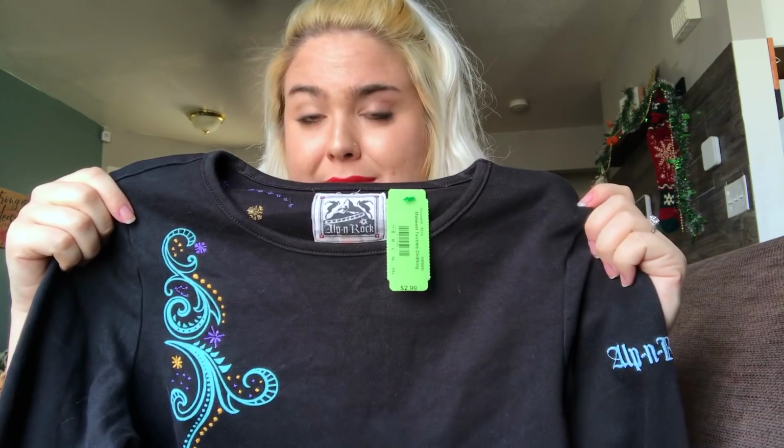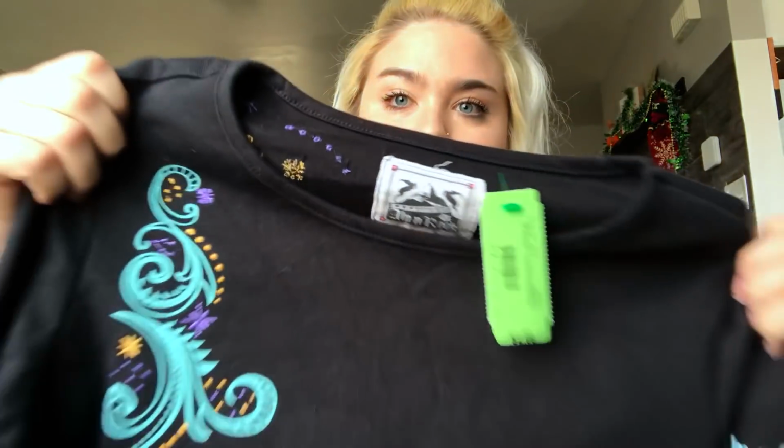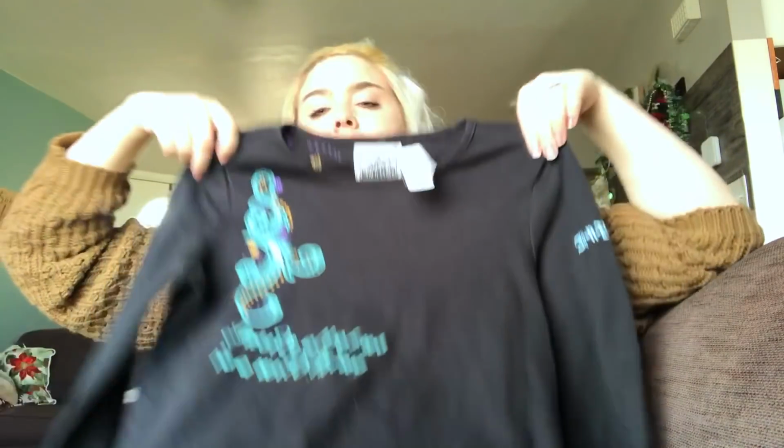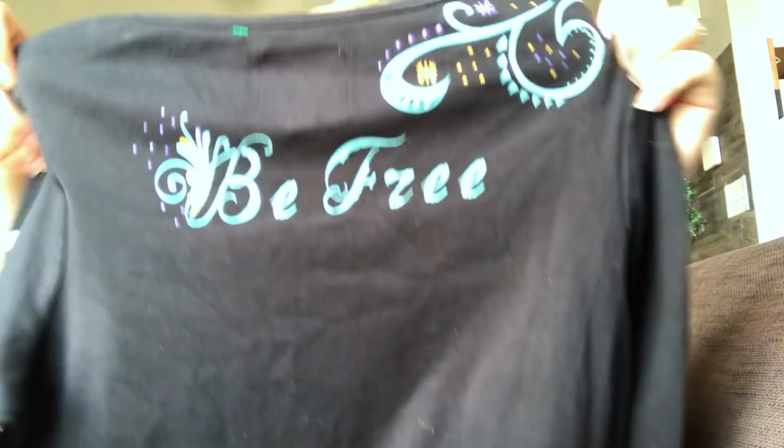Okay. So this is another brand that is a definite bolo, and I just heard of it like a couple months ago. I had a couple pieces I sold from them for over $100, and they're just basic t-shirts with cool patterns on them, but it is Alp in Rock. Alp, like A-L-P. And they just have like base layer type shirts, and I know some of these are sold in the Sundance catalog. So this one says Be Free. It says Alp and Rock.